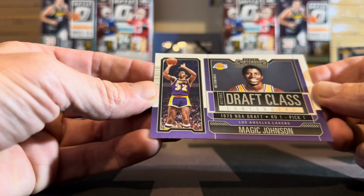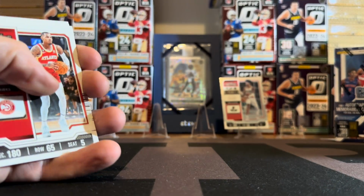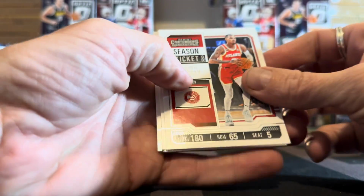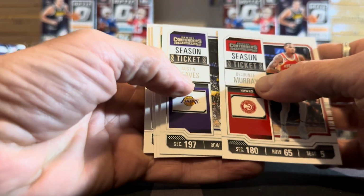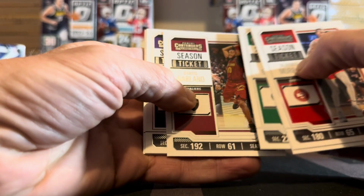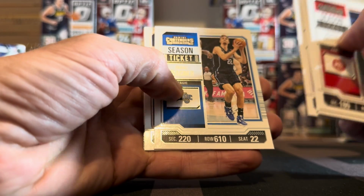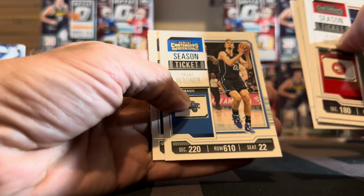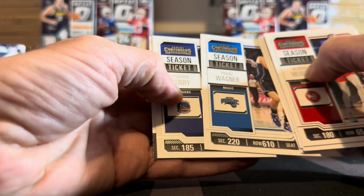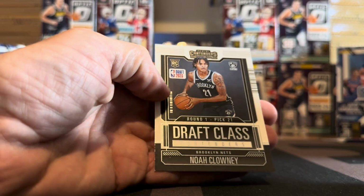And then we got a draft class. How about Magic Johnson? I haven't watched enough to know how many people are actually getting autos as opposed to just memorabilia, or if people are getting points. But auto would be awesome. I had somebody recently tell me they're looking for Franz Wagner cards. I'll hold on to that for them. Steph Curry. And on the bottom, we got Noah Clowney on the draft class.